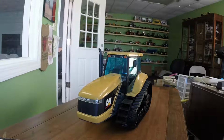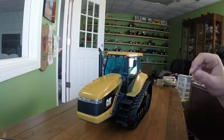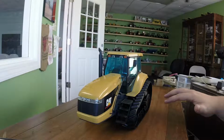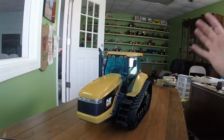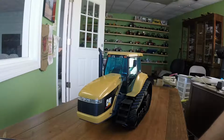I don't know. Numbers vary, but I want to say there's maybe 500 total of these made. This is actually number 19, and I don't know for sure if the 35, 45, and 55 each have their own number, if you will, or if all those are lumped in together. But anyway, the box of this, which I still have, obviously, I'll keep that, has number 19 on it, so that's kind of cool.